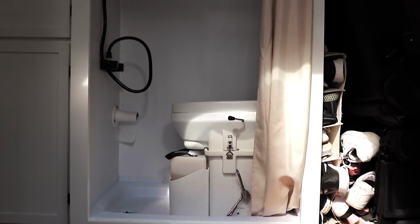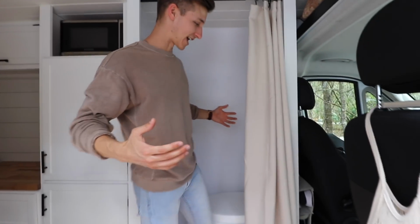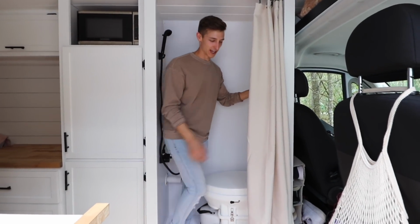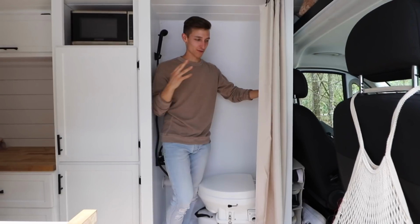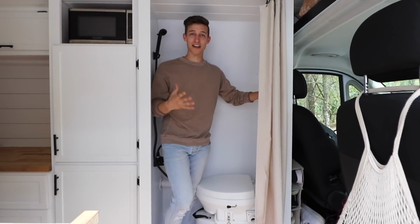So now Kyle's gonna talk about their bathroom and even their shower because they're in the same spot. All right, so we have a full-size shower and bathroom in our van with complete privacy as well. Woo! We didn't realize how much we utilize the bathroom until living in a van.